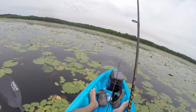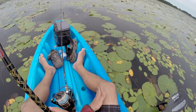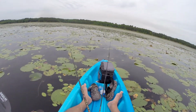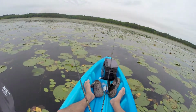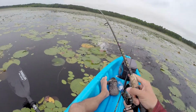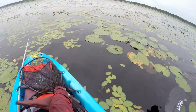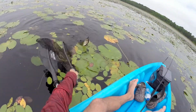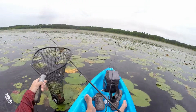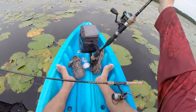Now, at this point, I had been casting at a ton of different lily pads and hadn't really gotten anything for some time, so I actually started to zone out. Oh, that was cool. Nothing like zoning out and catching a fish.